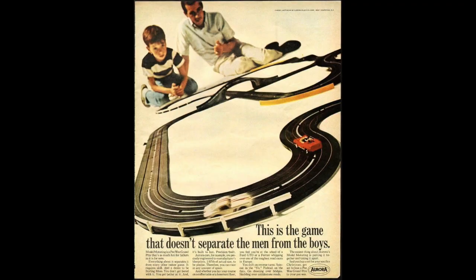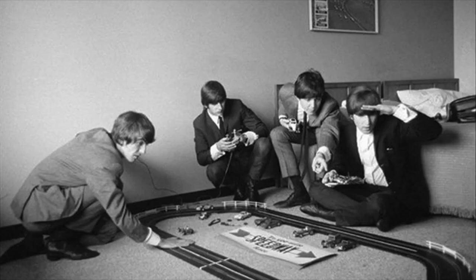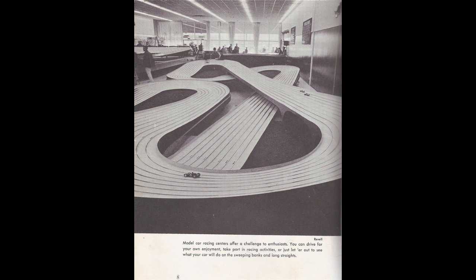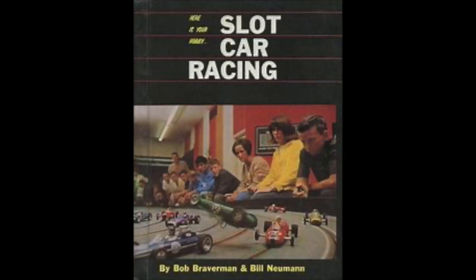Many of us have experienced the escape offered by slot car racing with our friends. Whether it was HO or 1/32nd scales, usually it was on the floor with a plastic track layout. Most of us never really had the chance to race on the big 8-lane commercial tracks popular in the late 1960s. We just read about them in books checked out from the library.